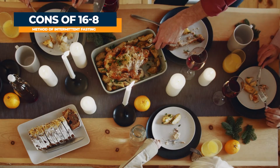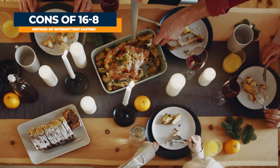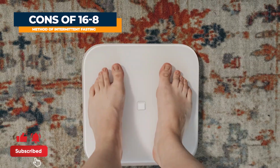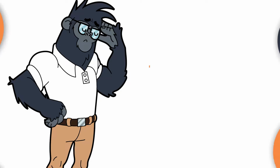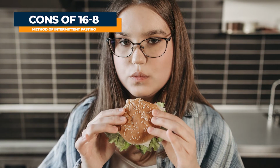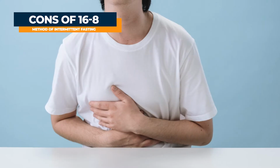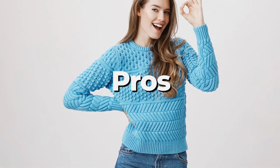Restricting food intake to 8 hours per day might result in overconsumption during the eating period among some individuals. This kind of practice can lead to digestion problems, weight gain, and even some form of unhealthy eating conduct. Number 2 is hunger. As a newbie, you should expect to face some short-term negative effects such as hunger, fatigue, weakness, headache, and constipation. Now, what are the pros for the 20-4 method?